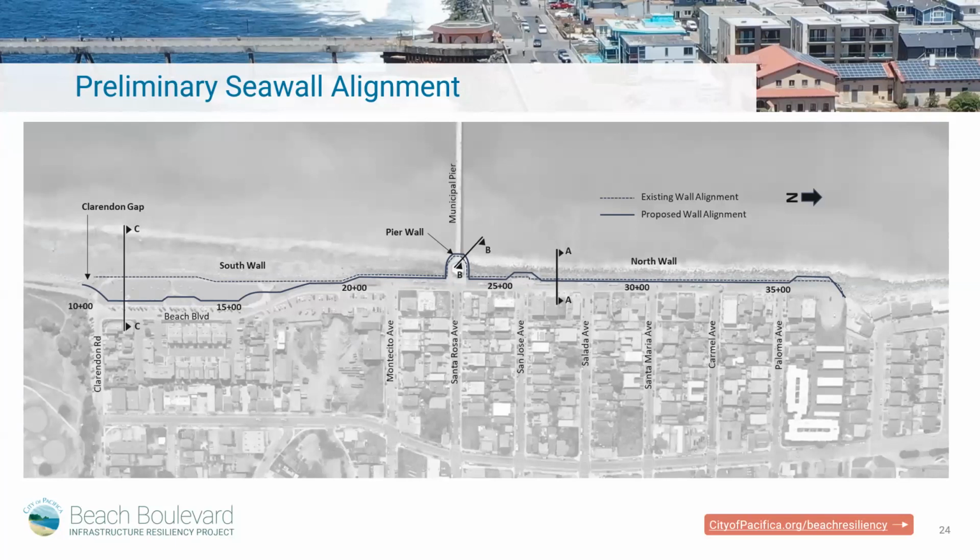So north of the pier, we're proposing an alignment very similar to the existing wall. In most cases, it'll be just behind the existing wall. We're proposing a few locations at San Jose Avenue and then near Paloma, where the seawall would be pushed slightly seaward to facilitate coastal access and provide a viewing platform. As we get to the pier, we propose to build a new wall encompassing the existing pier wall. And then as we go further south, we propose to relocate this wall further landward, away from that active coastal zone.